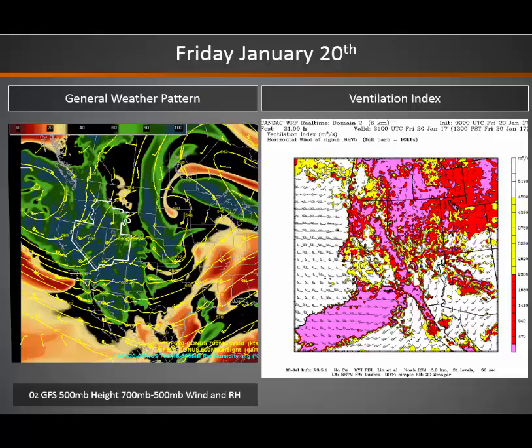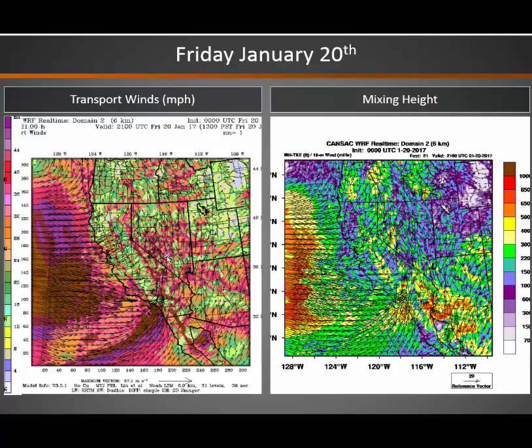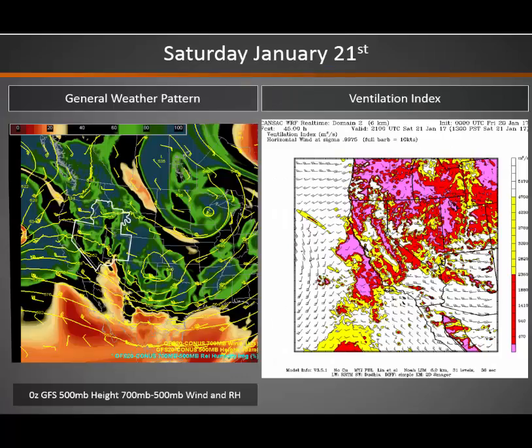And if we break it down to its components, you can see the increasing transport winds here coming out of the southwest. These purplish shades you see here, we're seeing transport flow of anywhere from 25 to 40 miles per hour in some of these enhanced areas. And vertical mixing overall improving, especially across western areas, staying a little bit on the lower side in those purplish shades closer to the ground in the east, but that'll be shifting as the storm system moves inland.